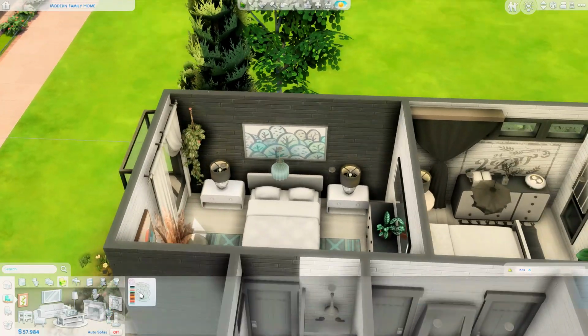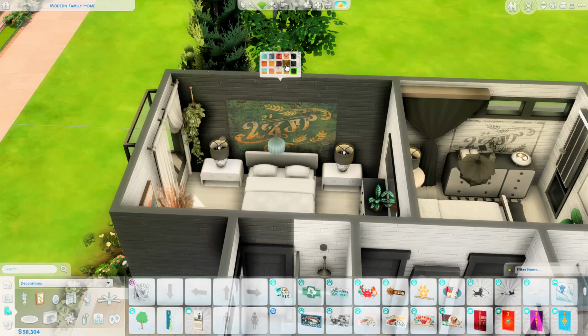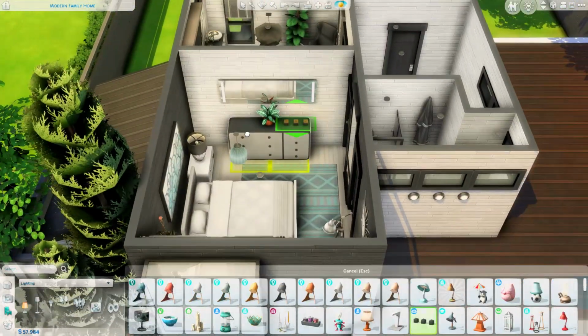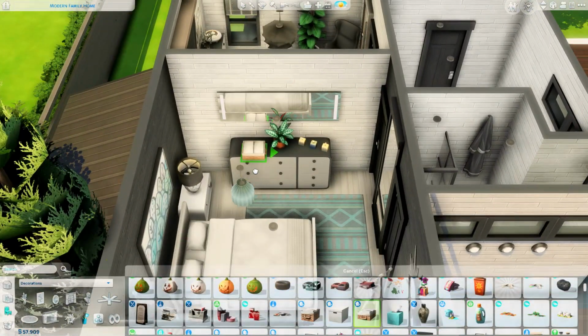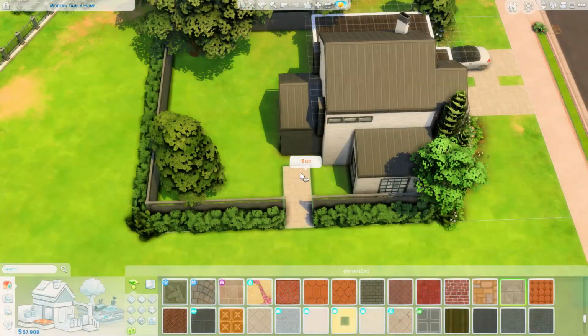Anyway, again, as I've been rambling, this bedroom is almost done. I've tried to tie in the colour scheme in the house as much as possible. I've used the same flooring and pretty much the same sort of wall textures throughout the house just to keep that sense of continuity.